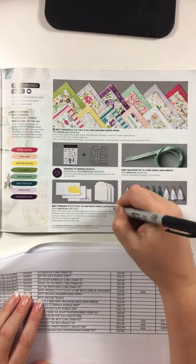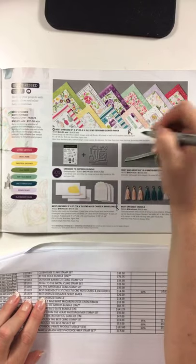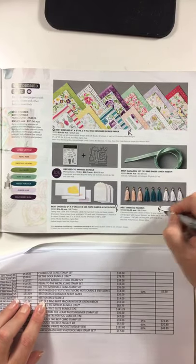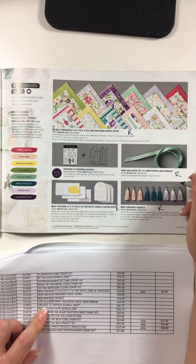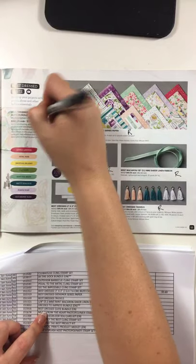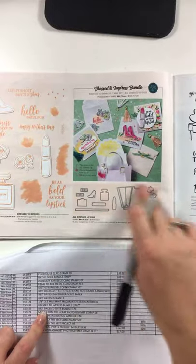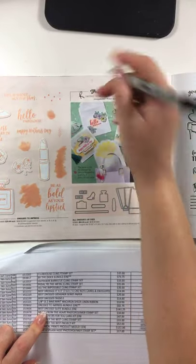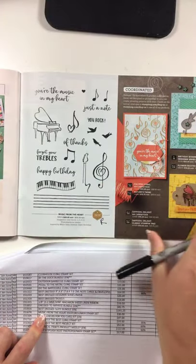55. Note cards and envelopes are retiring. Designer Series paper. The tassels. The mint ribbon. The bundle. And the suite. But the stamp set and the dies do remain. It's just the bundle is going. Music is retiring.